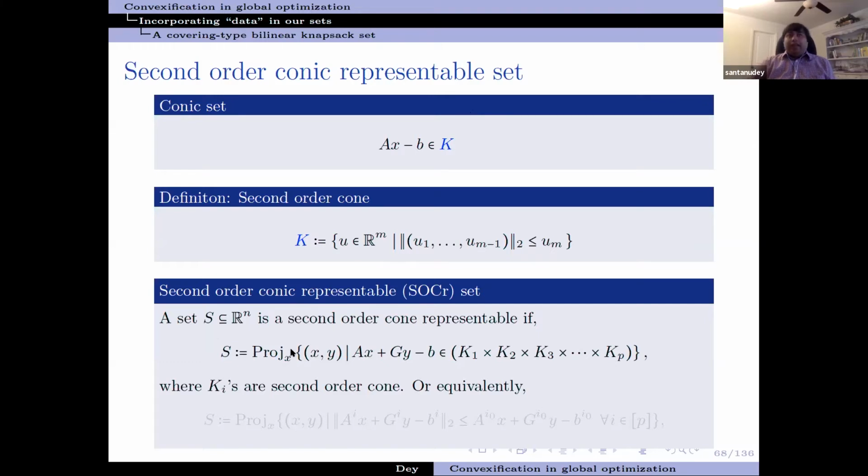you're living in x space, there exists some y, and you take the projection, and there exists some affine mapping, so that when you apply this to x and y, you get a vector which lives in the product of these second order cones. If you haven't seen this before, the second order cone generalizes polyhedra. So any polyhedron can be made to look in this form, and you'll see in a second why. And SDPs are a much more general class.